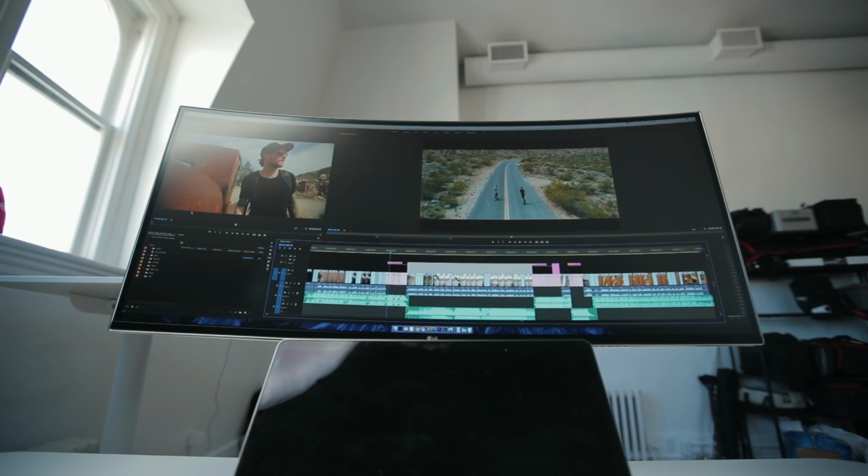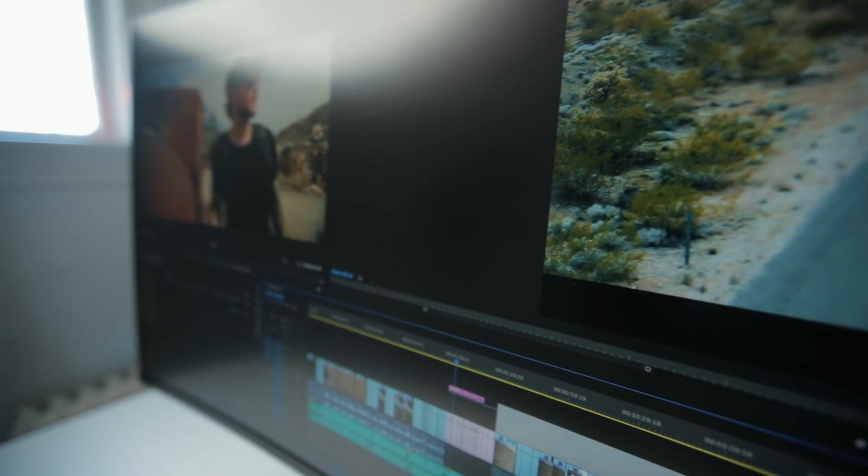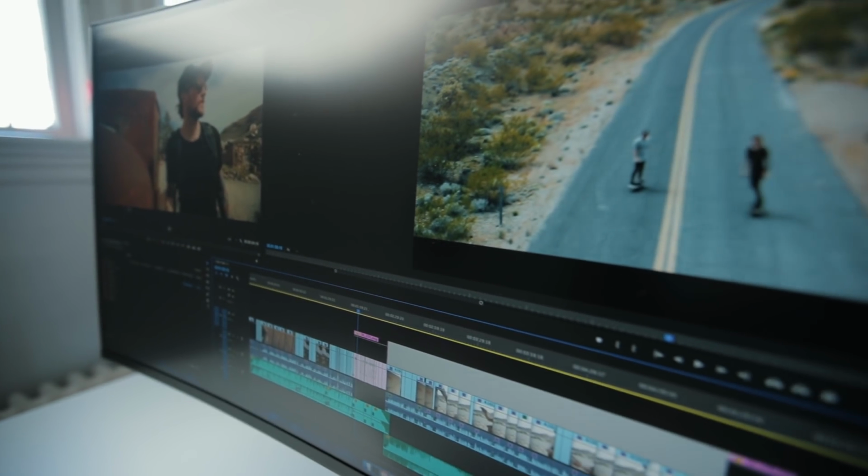At home right now I have my iMac set up, and then here at the office I have this beauty of a screen. I just bring my laptop, plug it in, and now I don't have to deal with a 15-inch crappy monitor. I have this massive screen that I can work off of. I got screen real estate for days.